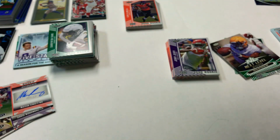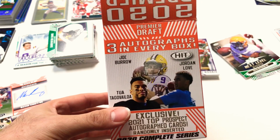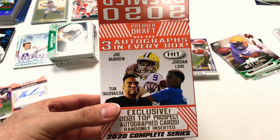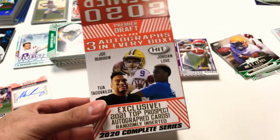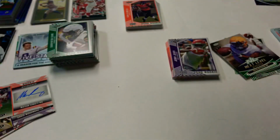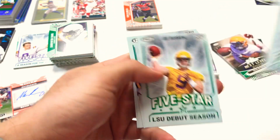All right, guys, there we go. Two boxes of hit football. Let us know, guys, if you see any of this, if you grab it. If you did, what did you pull? Did you like it? It's definitely hit or miss, I'm sure, with the autographs. I like the inserts, these five stars. These are pretty nice. And we got lucky with the Burrows out of that, so not too bad, guys.